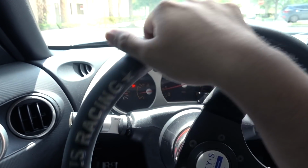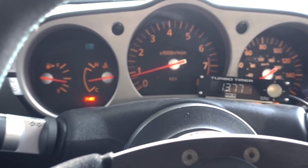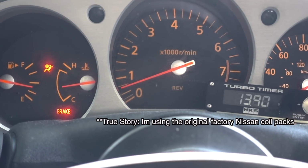So the car's misfiring like crazy right now. Well, let me try to park and I'll show you guys. I don't know what's going on. Of course, it doesn't do it now.